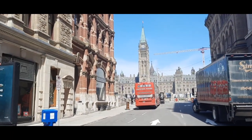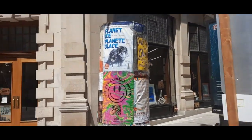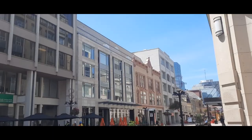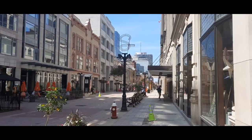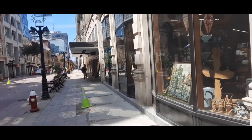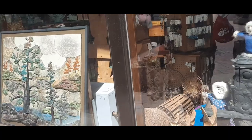There's Parliament up there, the Peace Tower, and this is where we were walking today. Sparks. This is the Four Corners store.